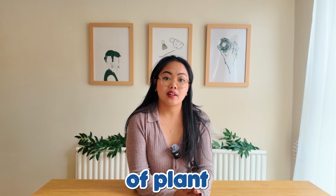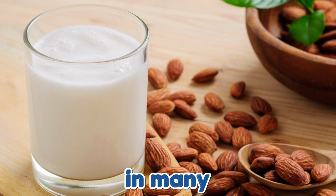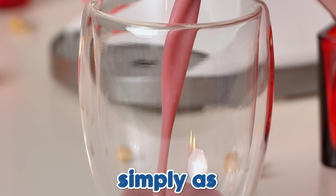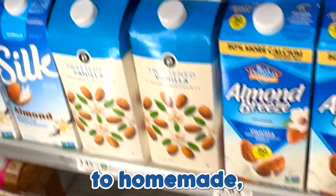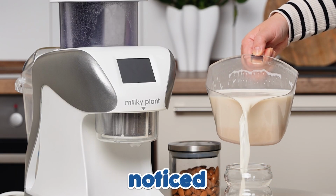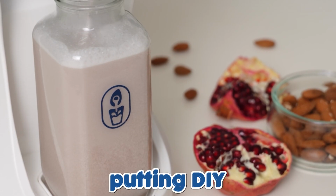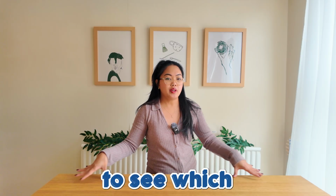Ever since the rise of plant-based milk alternatives, almond milk has become a staple in many households, used for coffee, smoothies, or simply as a dairy-free alternative. But if you've ever compared store-bought almond milk to homemade, you may have noticed a difference in taste, texture, and even nutrition. Today we're putting DIY almond milk to the test against its store-bought counterpart to see which one comes out on top.